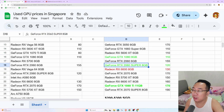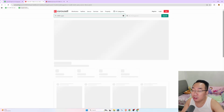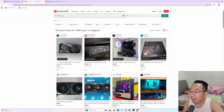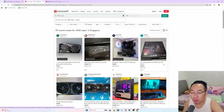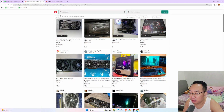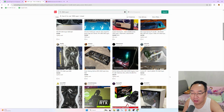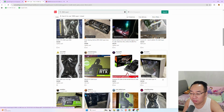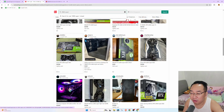So let's take a look at 2060 Supers. 175 is expensive. Anything at 120. This one I'm not so sure, it's a bundle. 190, 190. These are all slightly expensive. 200 is too much.